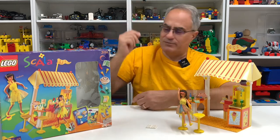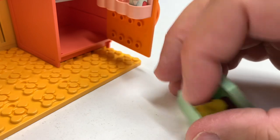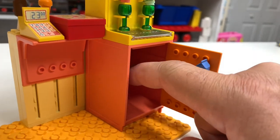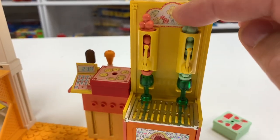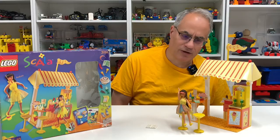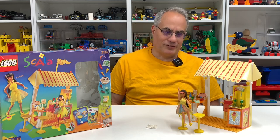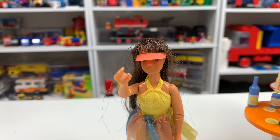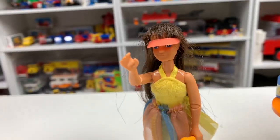I mean, the ice cream. The weird colors of the ice creams that they chose for this, it's like salmon ice cream and this lime color. I guess it's sherbet. We could say it's orange sherbet and lime sherbet, but that green's just a really weird color. So my minifigure, Andrea, she's not big like a Barbie.